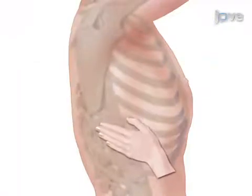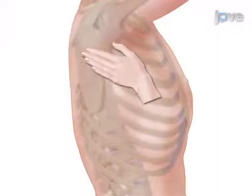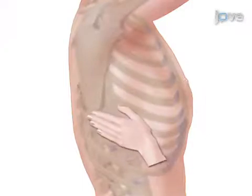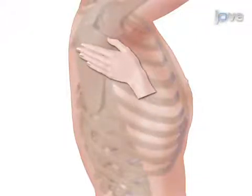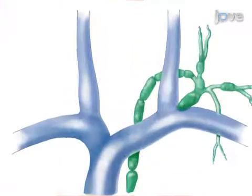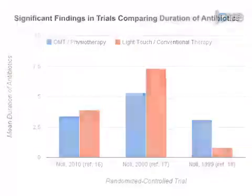Next, any rib restrictions along the thoracic cage are addressed by performing seated rib raising. This gently articulates the entire rib cage and helps improve rib motion to improve thoracic cage compliance and assists in maximizing pressure changes in the thoracic cavity with breathing. The final step is the thoracic lymphatic pump technique, which promotes circulation and lymphatic flow. Ultimately, osteopathic manipulative medicine has been shown to be a potentially helpful adjunctive treatment for patients with pneumonia.